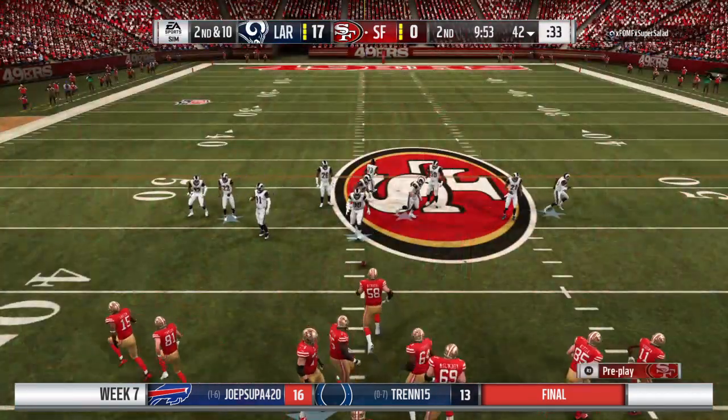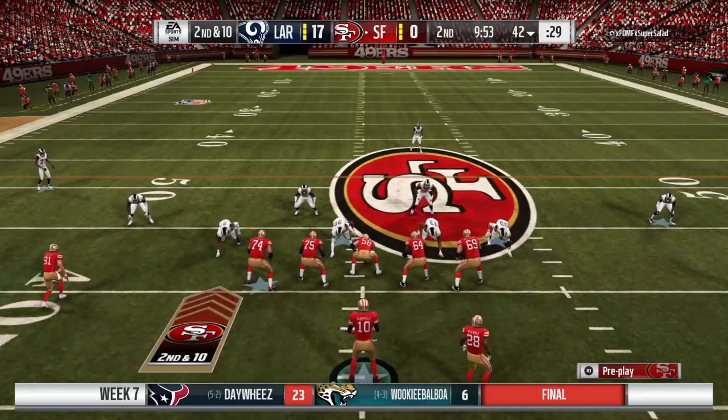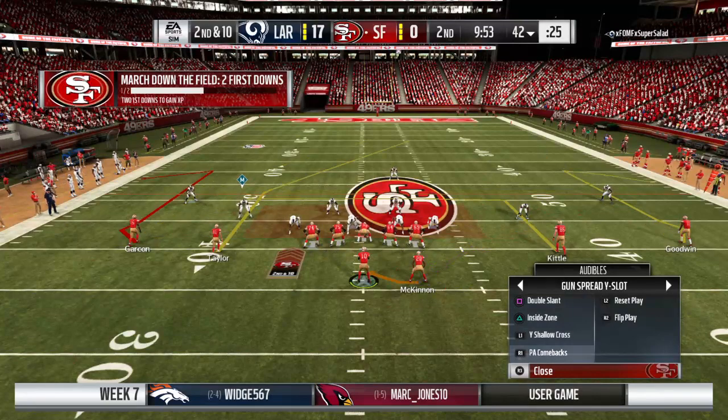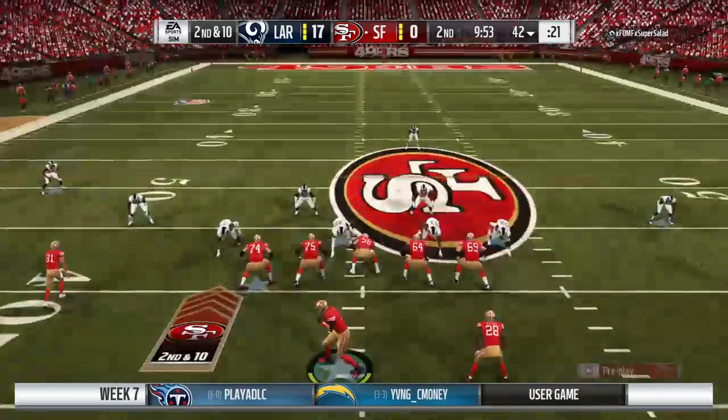An incomplete pass on first down. That leads to a 2nd and 10. 4 down. Here we go. 180. 12, fellas. Here we go. 26, 12.